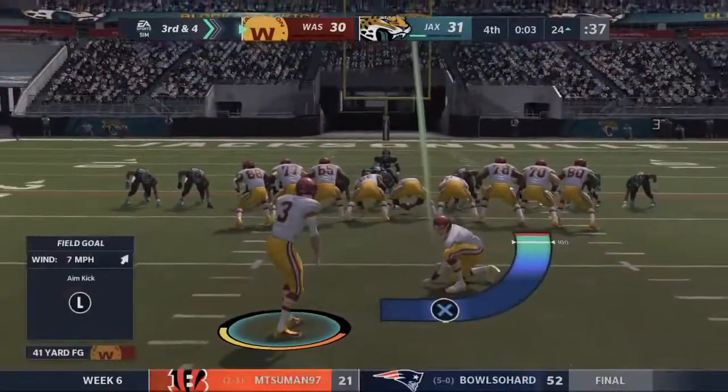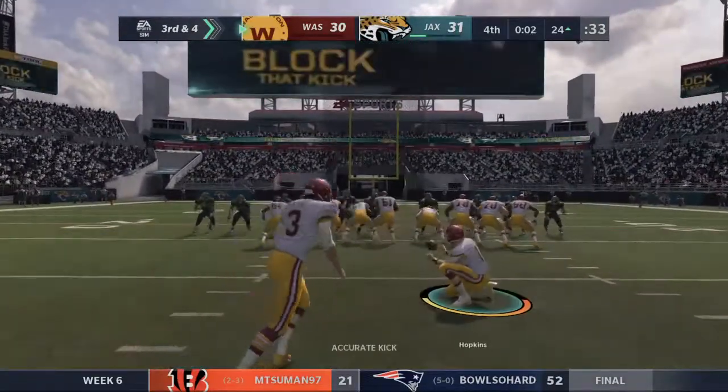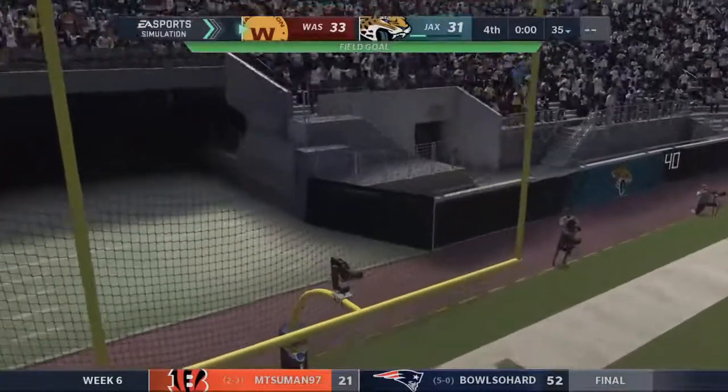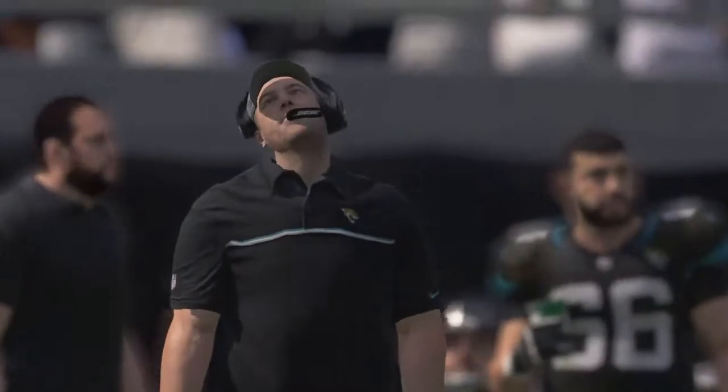So now it all comes down to Dustin Hopkins. With 3 seconds to go, this for the win. And his kick here is good. And they will be all smiles in Georgetown tonight as Washington has won it.